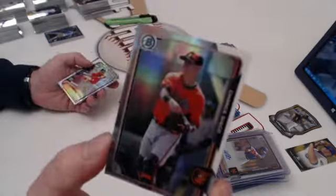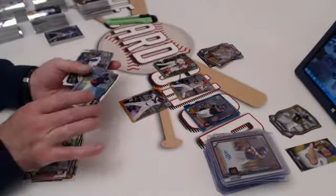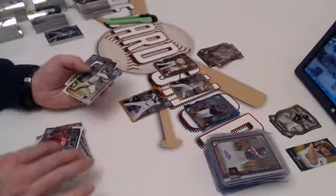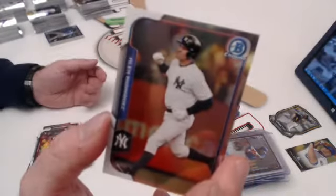All of our refractors, $4.99. Chance Sisco, Yunel Escobar, Cano, Bradley, Olson, Hamels, Minier, Rios, Lindor, Miley, Winker, Archer, Rosario, Travis Wood, Jake Lamb, and A-Rod.